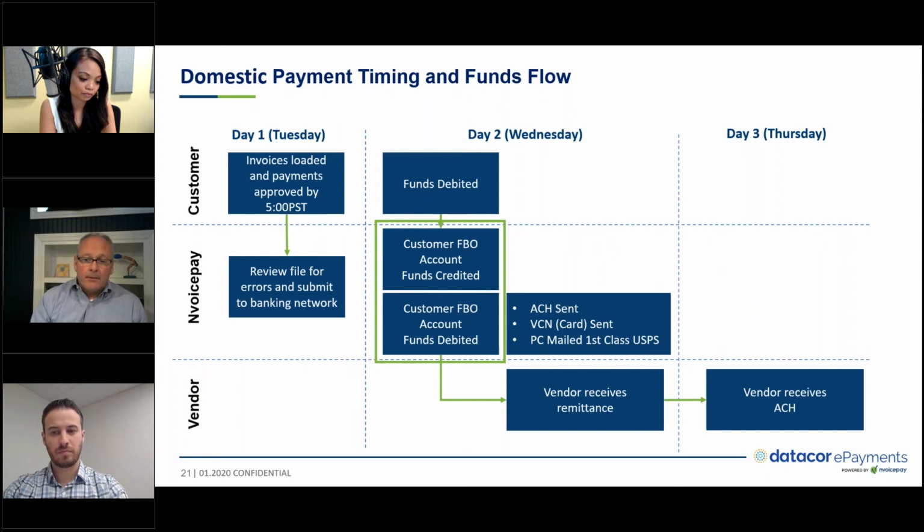We pay based upon their preferred payment type. For the ACH and card payments going out, emails are sent to those vendors. The emails have some basic information, and a link they can select, which brings them into a vendor portal, where they can see all the remittance information for what is being paid to them at that point in time. For vendors accepting card, they'll also see a one-time card number.